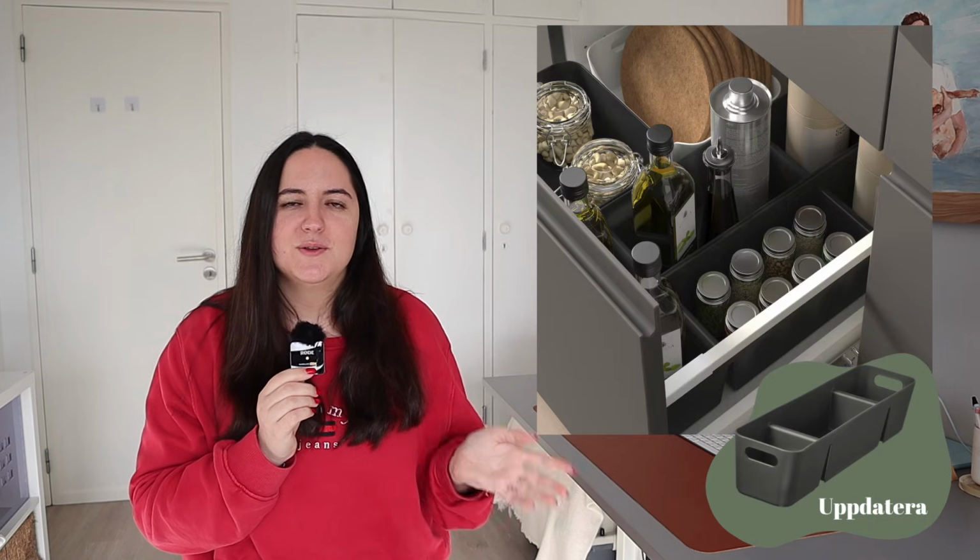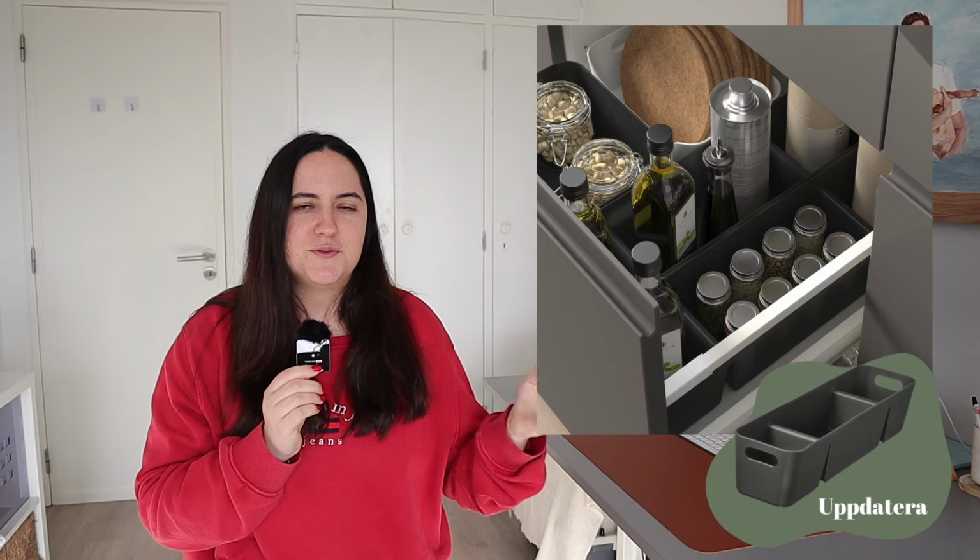Also, once again, I'm most likely gonna butcher every single one of the names of these products, so we're just gonna ignore that. Item number 1 on this list is this Uppdaterra container, and it works perfect for organizing desks, but also for organizing cupboards, shelves, drawers, you name it.